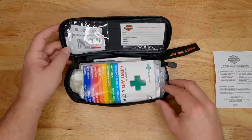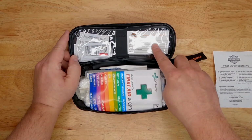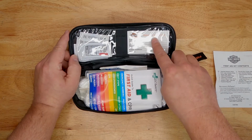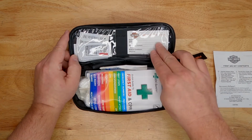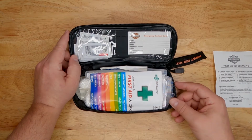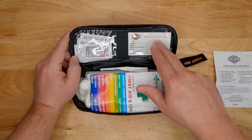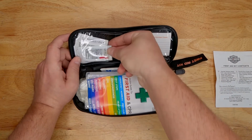So let me just show you what we got. I really like the fact that they include the emergency card. I have to say this is really helpful to have some kind of contact information in here, in case the paramedics couldn't get to our phone and get some of the details. This is definitely a really nice place to have something.